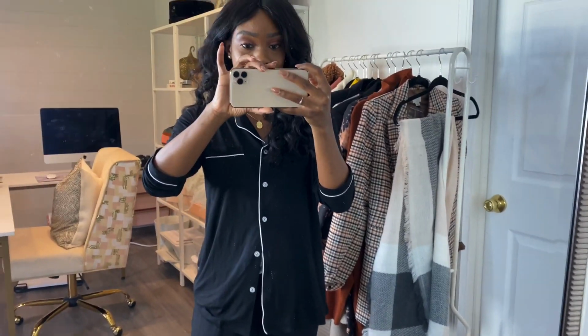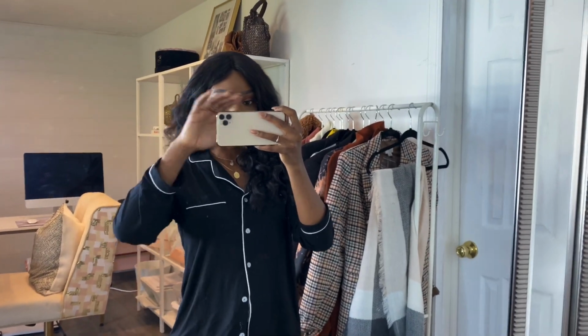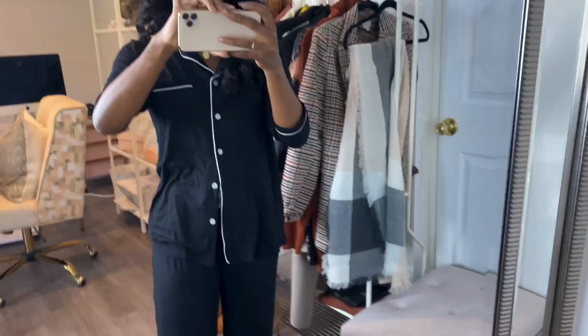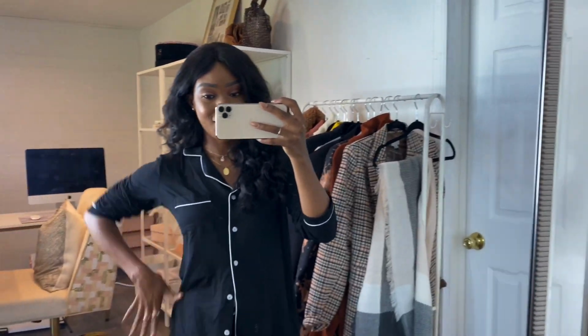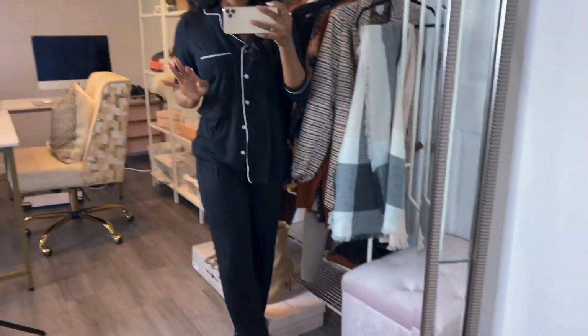Let me see if I can pull my sleeves down. All right, this is how the sleeves come. This is an extra small, and then I usually just roll it up. I like this pajama set a lot. It's cute. It is comfortable. It's plain black, just what I like. Great for working from home.